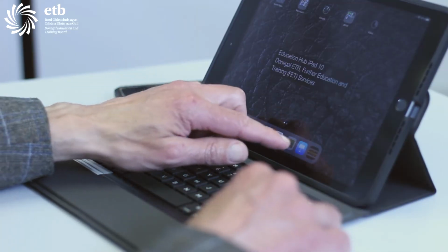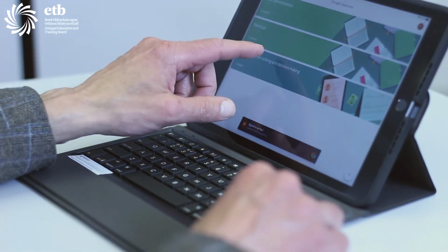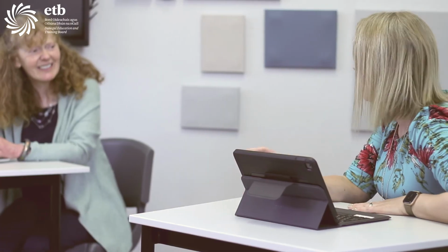So then we as mentors will go and develop a programme, and then we work alongside and in partnership with the mentees. And we develop up the technology skills, and we develop up ideas for how those technologies can be implemented in the classroom. The support and encouragement I got from her was amazing. And now at the end, I'm much more comfortable using technology in the classroom.